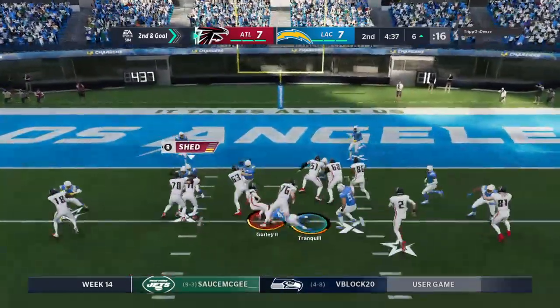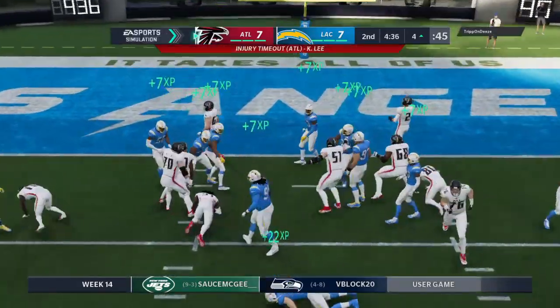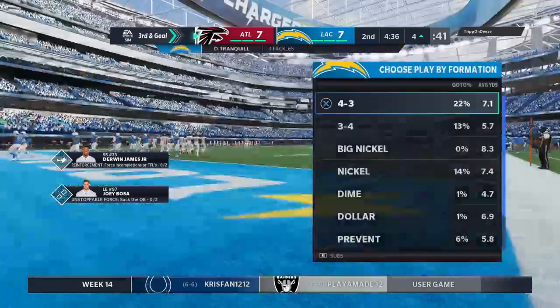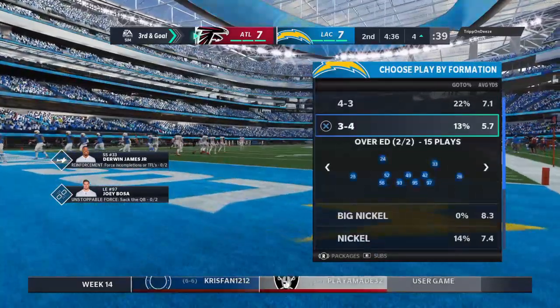They run out of the shotgun with Gurley. And he gets him a little bit closer. He takes it from the 6 inside the 5 to the 4. Two straight shots on the ground.